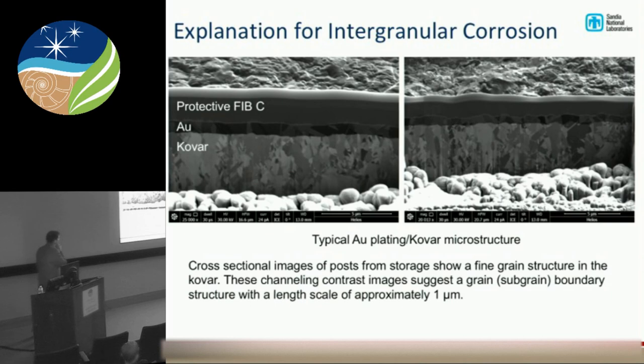And so the first thing we did was we cut into these parts with the FIB using cross sections. And so if you cut into this pin here where the gold is plated on top of the Kovar, and we use ion channeling, so these are ion channeling images, so you can see the contrast of the grain structure within the Kovar. And what you see is that the grain structure in this material is about a micron. Okay, it's about a micron. So we look at that, we say, okay, so that's normal. That's what normal should be.